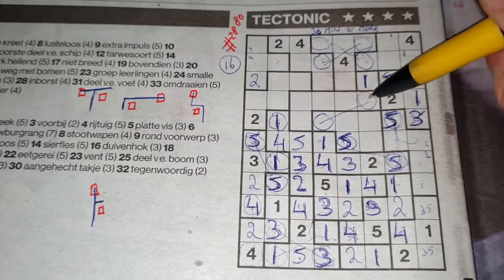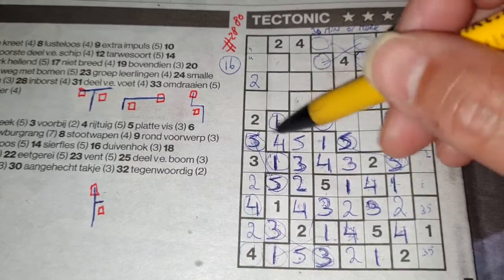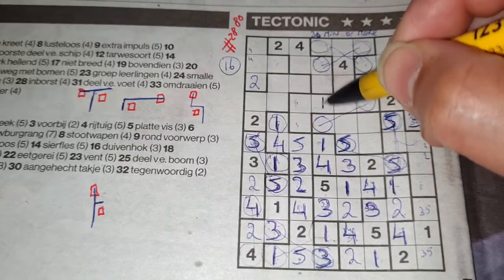These two boxes cannot be a 1. Those two boxes cannot be a 1 in this L shape. So one box left for the 1 should be there.